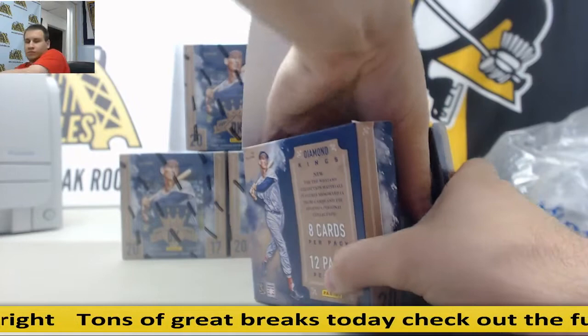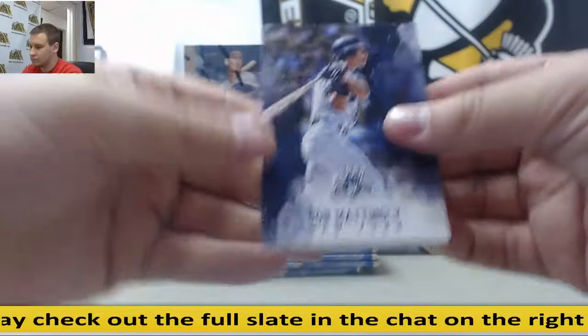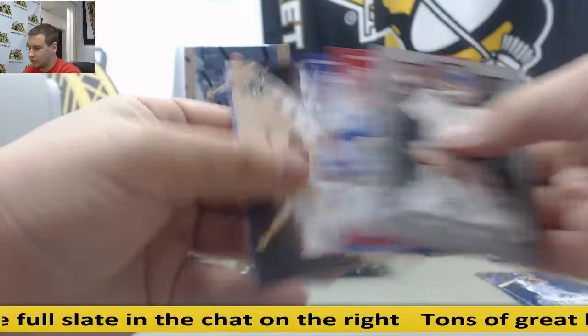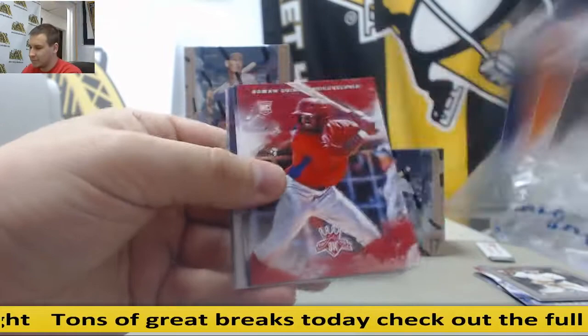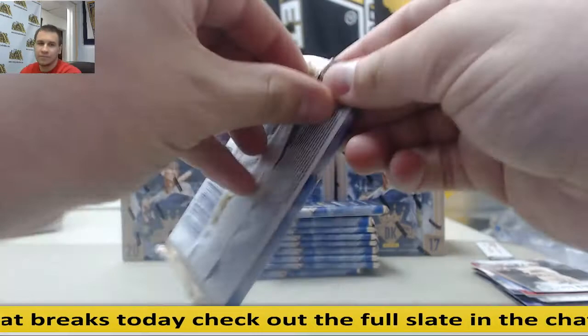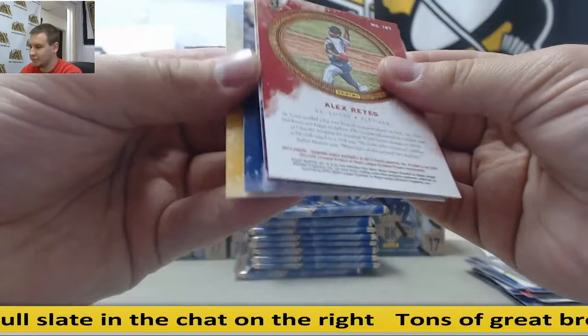What was your first break? Starting off, Honus Wagner framed. Dave Winfield insert and base. Oh, 3 Bowman, wow. Base and inserts, Jackie Robinson. Who is an 03? Grover Alexander framed and Alex Reyes photo variation. Mike Trout Aurora insert.